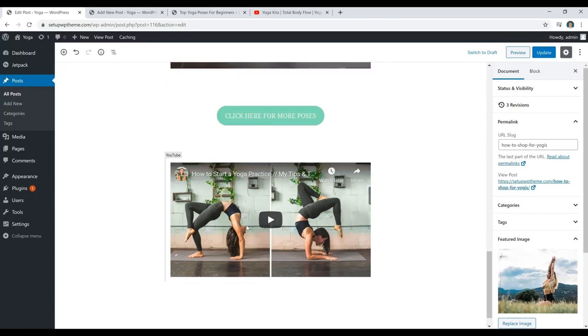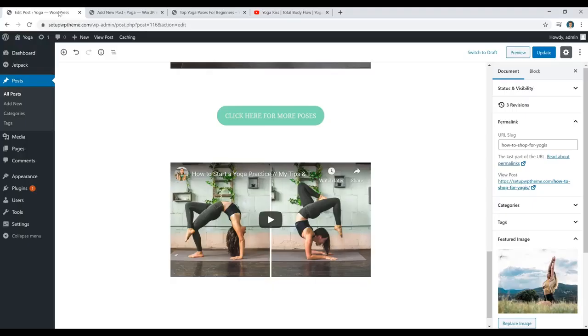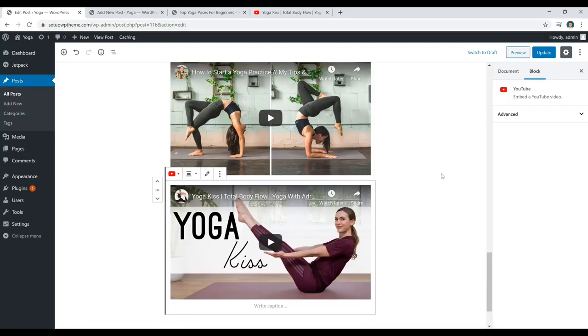And then I'll show you how to embed a YouTube video. This is good because if you're a little low on content, you can just throw a YouTube video up here and it just helps fill out your post a little bit. So all you got to do is go to the YouTube video that you want and then copy the link, then go back, click on this plus button, scroll down, actually type in YouTube. There it is, you just click on that and you just simply paste the link in here and then click on embed. And it's as simple as that.